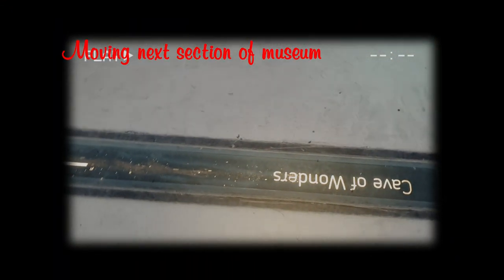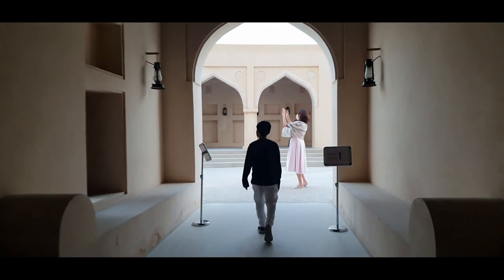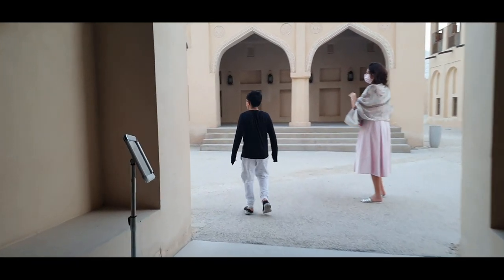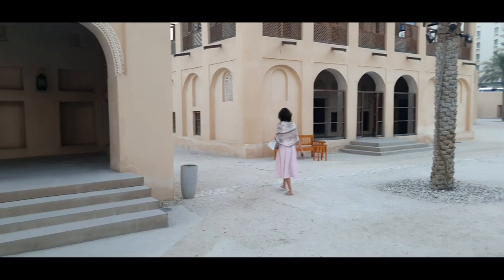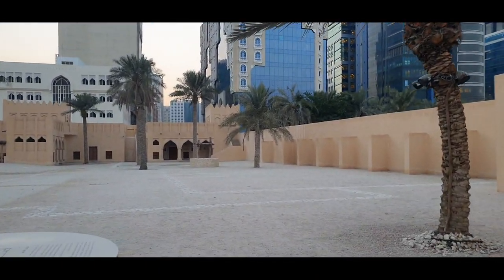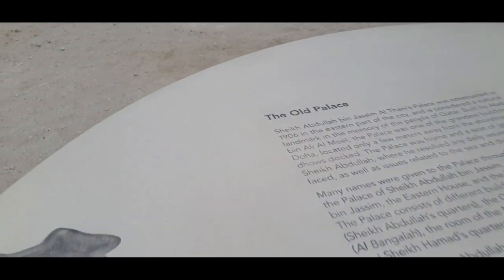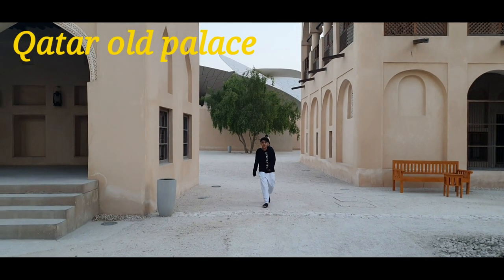Information is given on the floor. What? I stay in the middle. Not good. Let's go here. Now we are going to Qatar's old palace. Let's go. This is awesome.